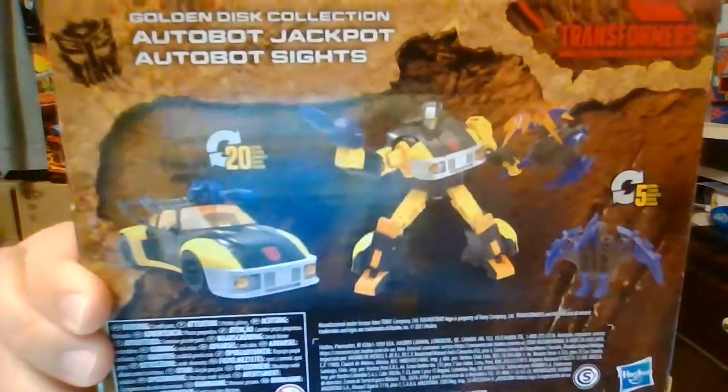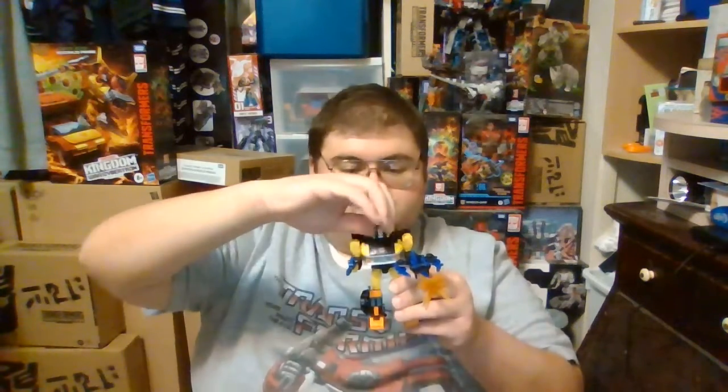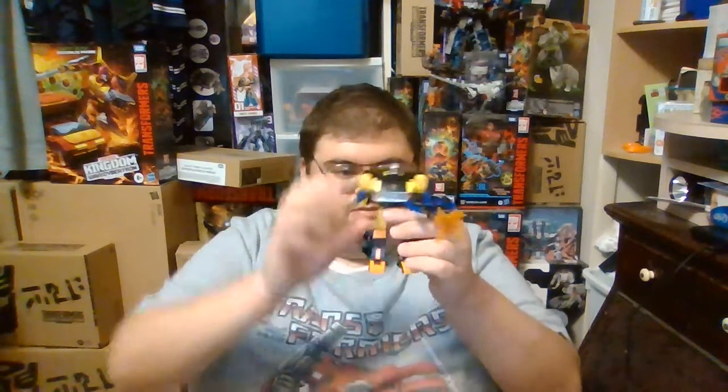When the Action Masters were released in 1989 and 1990, that was around the time when, across the United States, toy companies and toy manufacturers, what everyone wanted was very bright, vibrant color schemes, and so that's why all of the yellow parts on Jackpot are very bright, vibrant, neon yellow. So, now that we've looked at the box, let's take a close look at Autobot Jackpot in his robot mode.